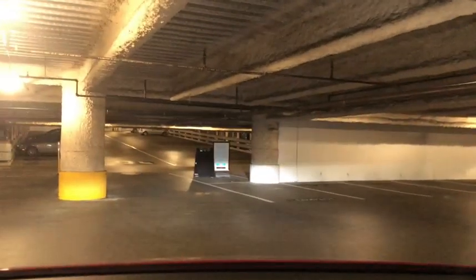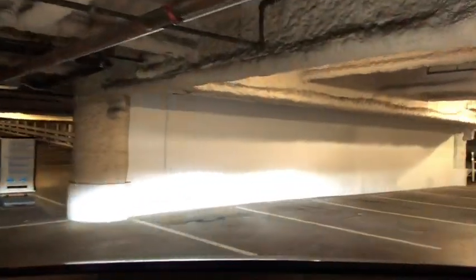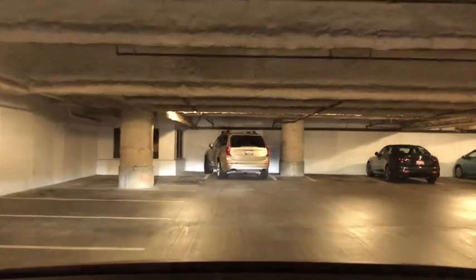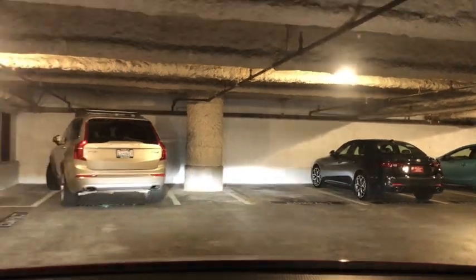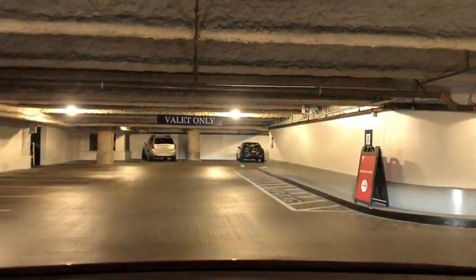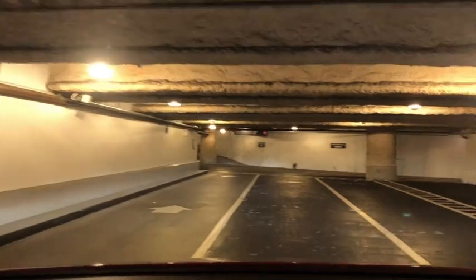Now, one thing that I have heard, and I'm going to try to explore here a little bit. Let's see if this turns into a waste of my time. One thing I've heard is that there are a bunch of... Okay, that didn't work. Backing out. I've heard that down on a lower level, there are a bunch of level 2 chargers that are free.